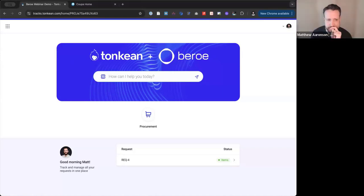Absolutely. So we will begin here with that AI front door. And this is, again, how most employees or stakeholders would naturally interact with the system, or at least initiate their interactions with the system. Right now, I'm showing this inside Tonkean's portal for convenience, but keep in mind, this same experience can be embedded in Microsoft Teams, Slack, email, wherever your teams already collaborate.